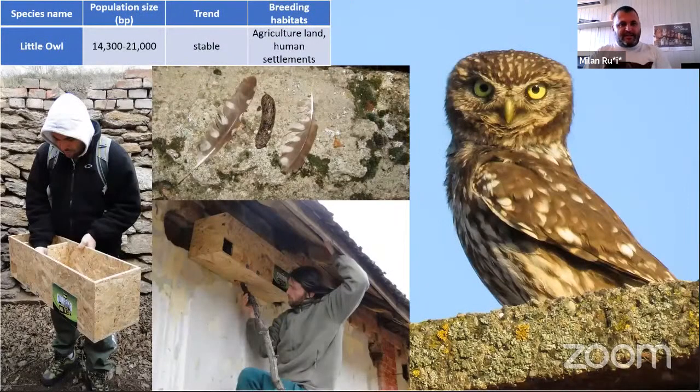The next species is a little owl. It's really widespread, quite numerous in some areas, a beautiful owl which lives in lowlands and hillsides, even in some of the upper areas of the mountains. And it's also, like the barn owl, connected with human activities.